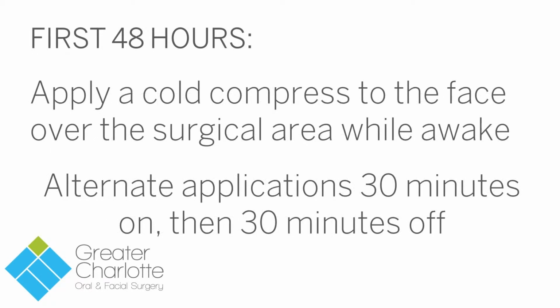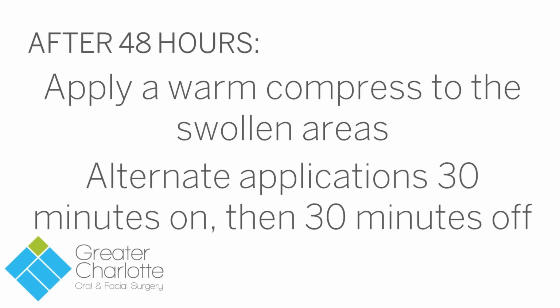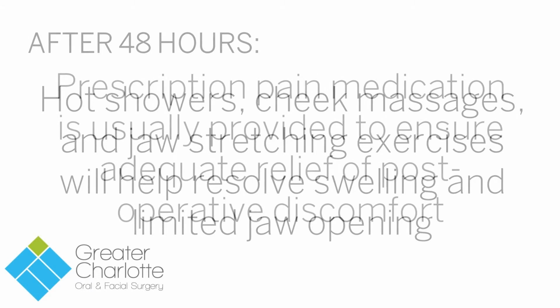During the first 48 hours, apply a cold compress to the face over the surgical area while awake. Alternate applications 30 minutes on, then 30 minutes off. After 48 hours, apply a warm compress to the swollen areas. Alternate applications 30 minutes on, then 30 minutes off. Hot showers, cheek massages, and jaw stretching exercises will help resolve swelling and limited jaw opening.